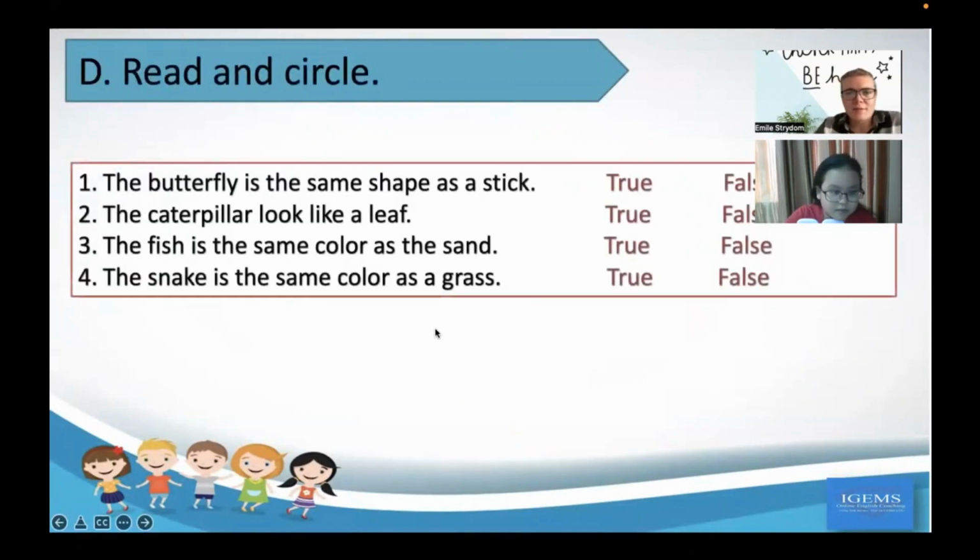D says read and circle. So you read and then you say true or false. What does number 1 say? A butterfly is the same shape as the stick. False. Say false. Yeah, why is it false? Because it's not the same as the stick, it's the shape of a leaf. Same shape and color as a leaf. Number 2, the caterpillar looks like a leaf. False. True.